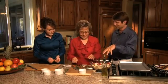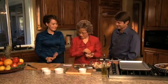Now, what else can you put rosemary on besides potatoes? Pretty much I use them for potatoes more than anything else, but I'm just trying to think. What else do I use rosemary in? That smells good. You'd have to give me a minute to think about that.